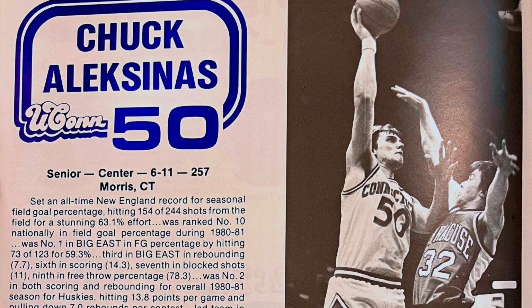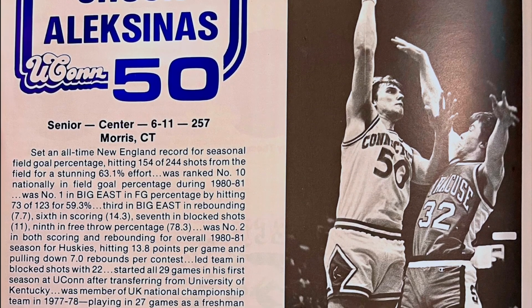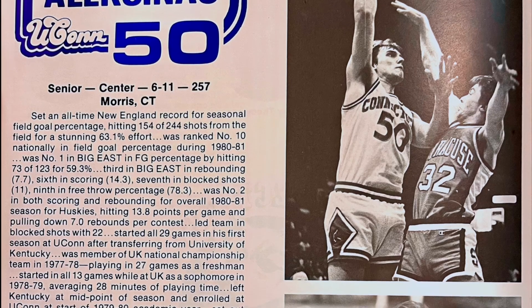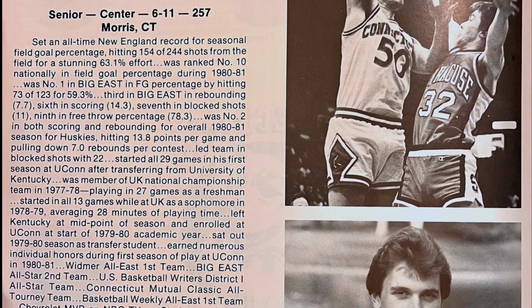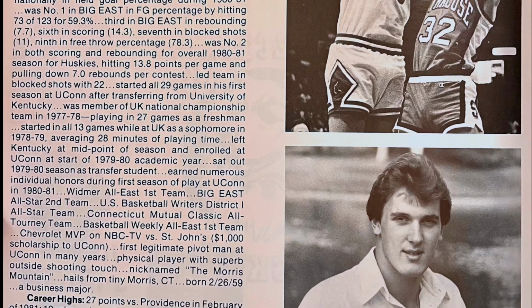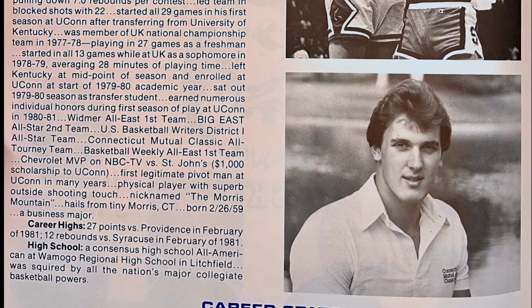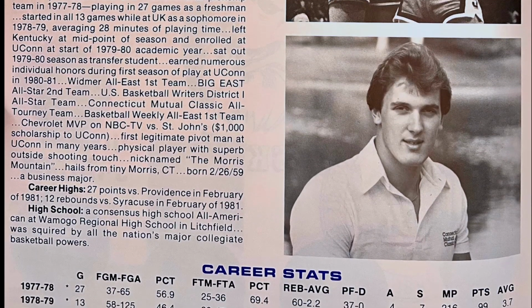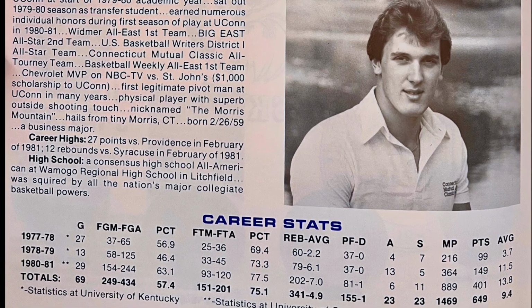In for the Eagles right now: Ron Crevier, Tim O'Shea, along with John Bagley, Martin Clark, and Jay Murphy. Let's check that. It's Mark Schmidt into the contest now, and he comes in for Martin Clark. So we're going to have Schmidt along with Crevier, Jay Murphy, John Bagley, and Tim O'Shea. Huskies controlling the ball underneath the BC basket.